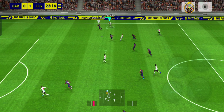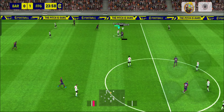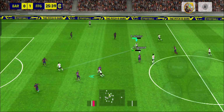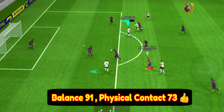Scholes. Oh, he'd have done well to reach that. Nesta. Turns back here, probably the best option. Scholes. Passing is crisp and sharp. Passing nice.